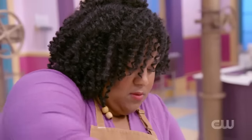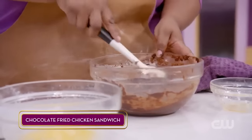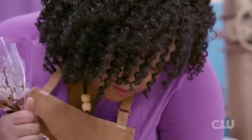Not only are we making bread, we have to make something that looks savory, but tastes sweet on the inside. For this technique test, I'm making a chocolate fried chicken sandwich. So I'm gonna use shortbread. They kinda look like chicken tenders. Fried chicken is a staple of the South, and I'm from the South.